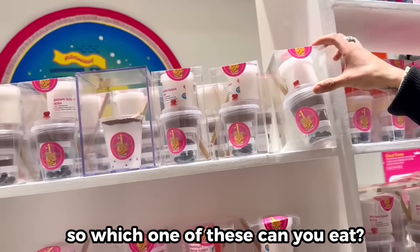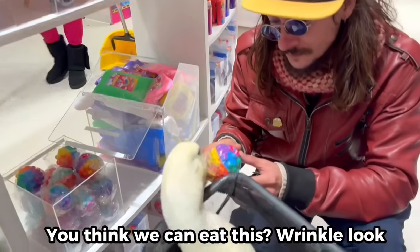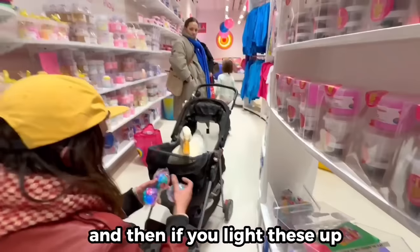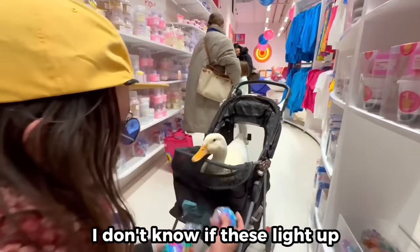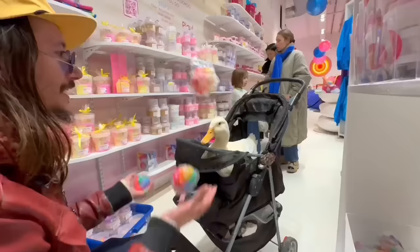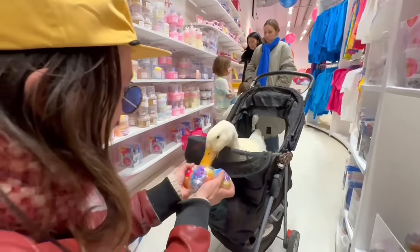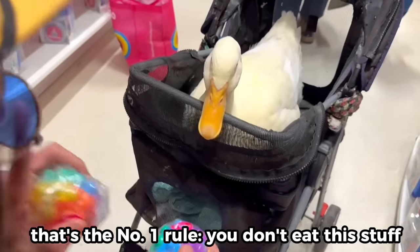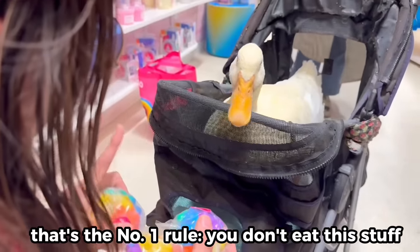So which one of these can you eat? Do you think we can eat this right over? Look at that. When you try to eat it, it lights up. And then if you light these up, I don't know if these light up. Can you get one? It's an everlasting gobstopper, Maple. No. You're not supposed to eat these. That's the number one rule, you don't eat this stuff.